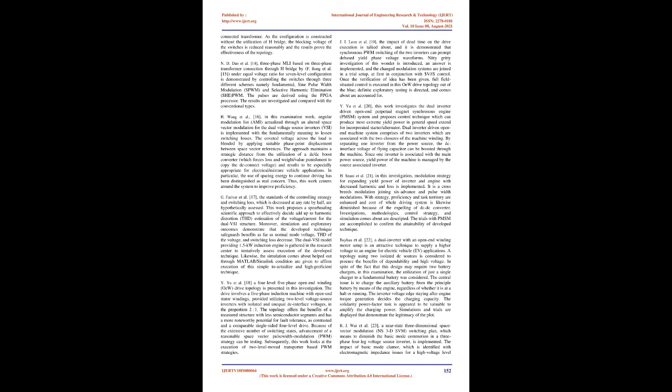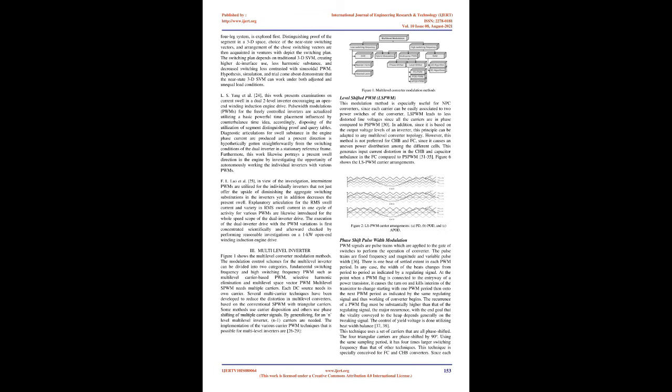Ndu et al. [14], a 3-phase MLI based on 3-phase transformer connection through H-bridge by et al. [15], under equal voltage ratio for 7-level configuration is demonstrated by controlling the switches through 3 different schemes, namely fundamental, sine pulse width modulation, SPWM, and selective harmonic elimination, SHE, PWM. The pulses are derived using the FPGA processor. The results are investigated and compared with the conventional types.